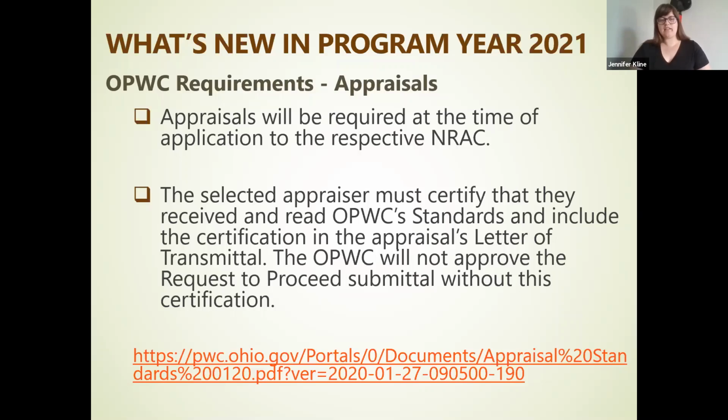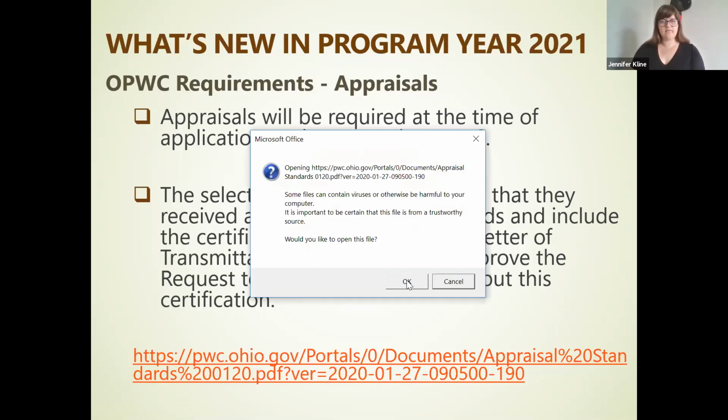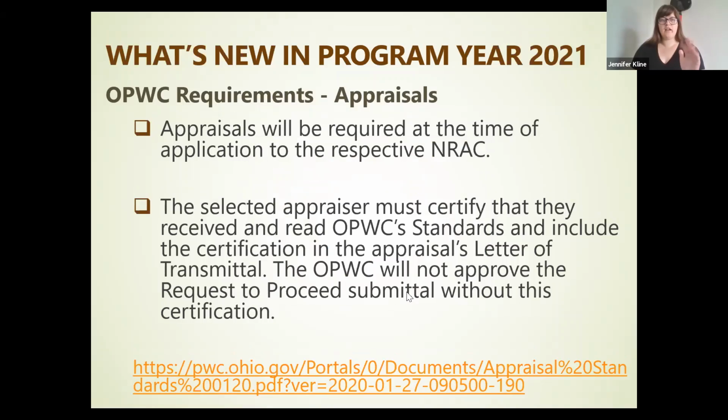And the other new thing is the appraiser needs to sign and certify that they have read OPWC's appraisal standards. So that is another one of the new things. On our website, just click that. Beautiful. So yes, our appraisal standards are on our website, and you can read through them, and the appraiser should read through them, and they need to sign that they have read them. That is one of the new requirements.